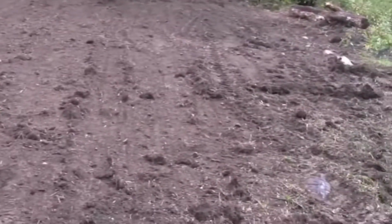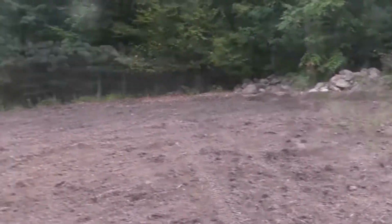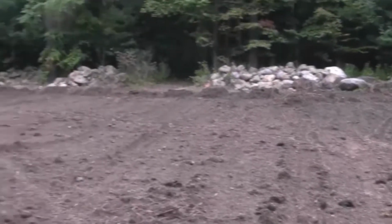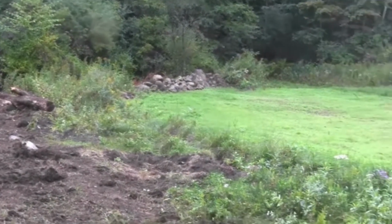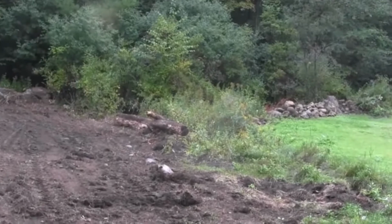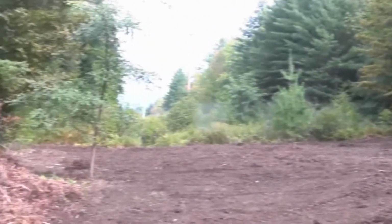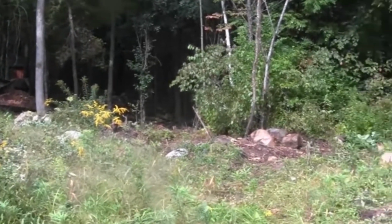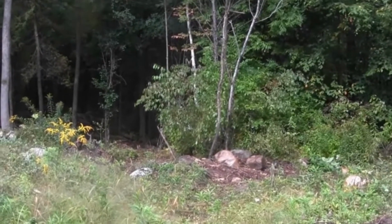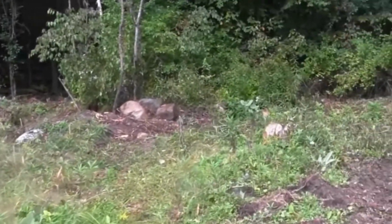It's really hard to go over this with a box blade and really accomplish much when it's muddy. Once we get this raked out, I'm going to work on digging my trench. And I got to take care of that log. I'll probably do that first thing. And I got quite a few rocks in here. This ravine gets pretty deep in this area.